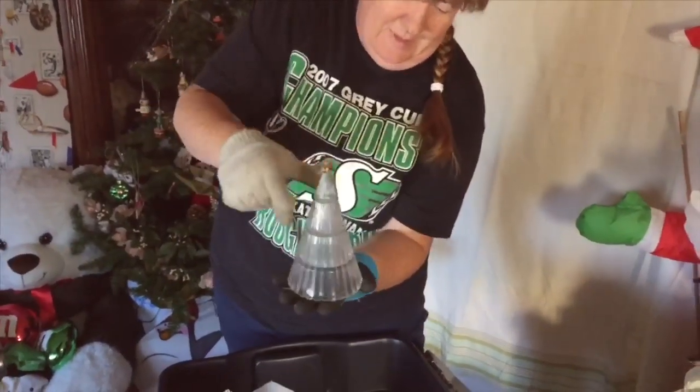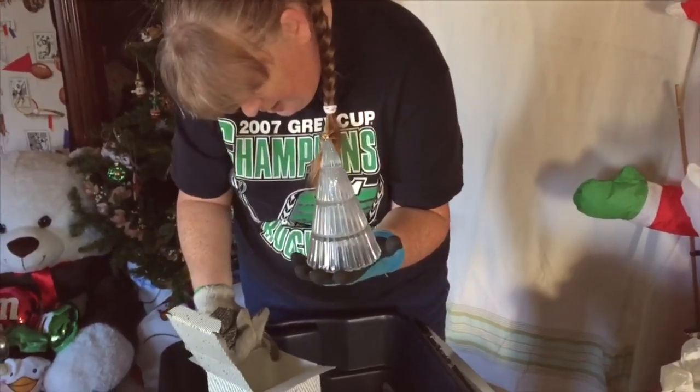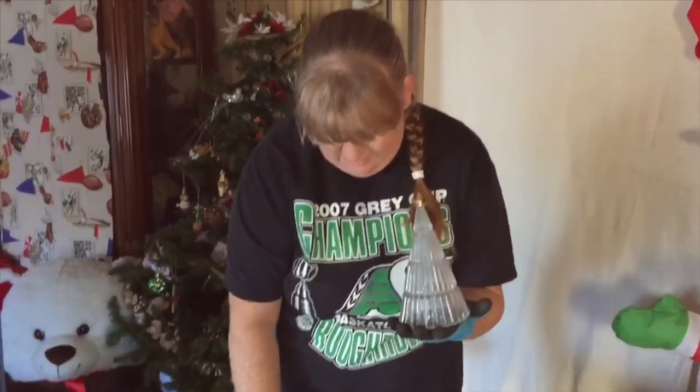Just something else in the box too? Yeah, I don't know if it's just a stand or... Oh, it's batteries. They must light up or something. Oh, okay. We'll look after.